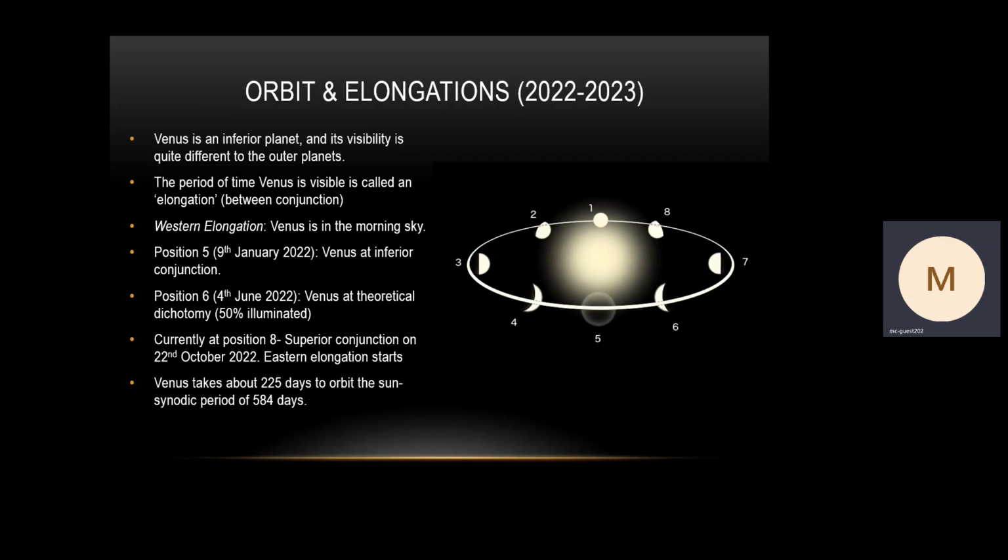Then Venus passes between the Earth and the Sun. That's a point called inferior conjunction, and the planet then moves into the morning sky, and the whole situation goes on again in reverse. So we then have the crescent, the half moon back, and then all the way back to superior conjunction. So that's how Venus orbits in the sky. When it's on this side of the picture, we say it's in an eastern elongation. It's in the evening sky and on the eastern side of the Sun. When it's in the morning sky, we call that a western elongation, because it's on the western side of the Sun.